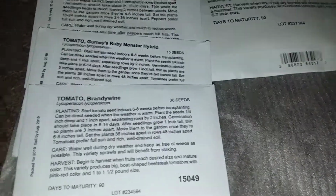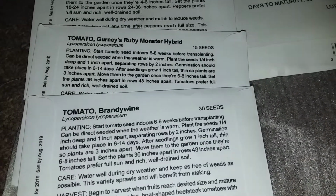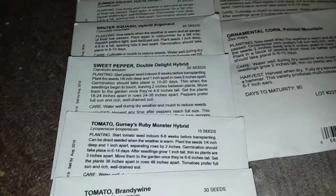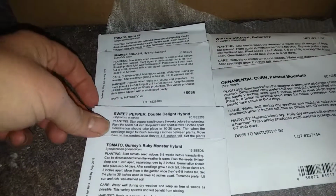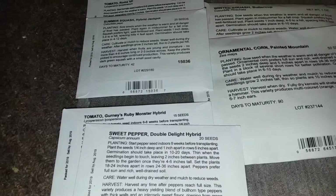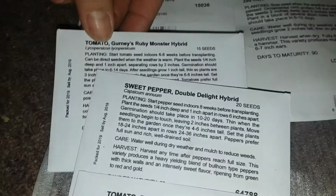And the next thing we got were seeds from them, and these are the ones we tried from them. We got the Brandywine tomatoes, which only has 30 seeds in the pack, and those were $1.49 for the pack. The Argonaut squash that we got, which is here, 25 seeds in the pack, was $2. And then we got, let me see what else. The sweet peppers, the Double Delight, that's a hybrid. That was 20 seeds. And that was, wow, $4.50? Wow, that was something my husband picked, I guess. He better grow those good.